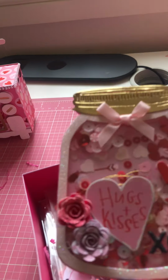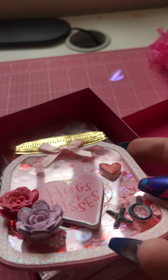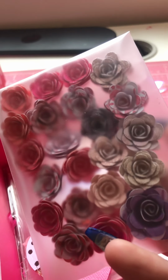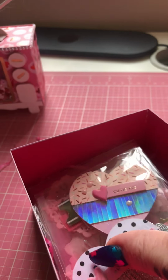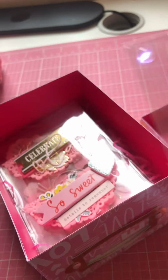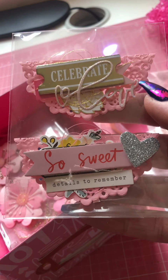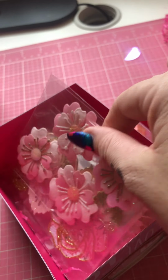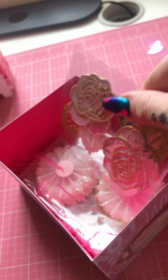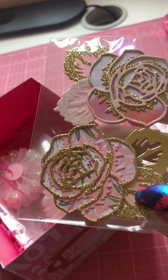Oh, so lots of little handmade pieces that she has done. So the little mason jar. Some beautiful paper roses. Some fringed hearts. Oh my gosh, these are so beautiful. Oh, some mini bag toppers. Some more beautiful flowers. Stunning roses.